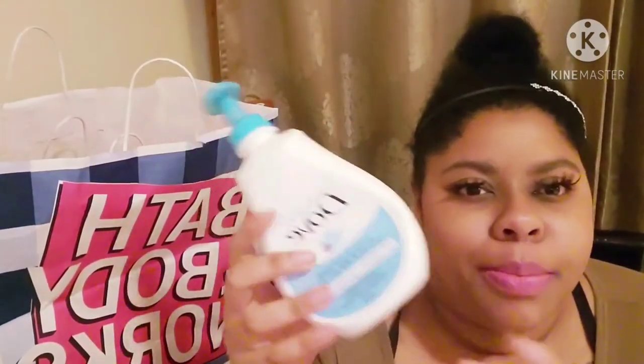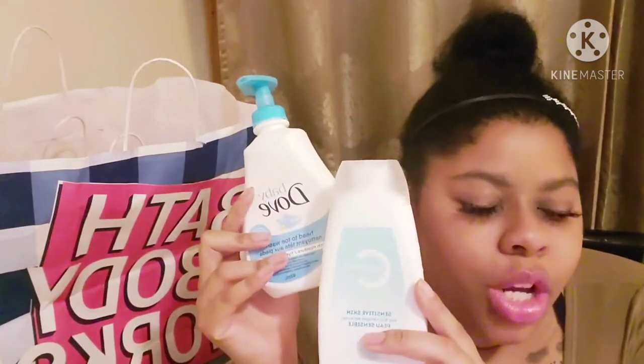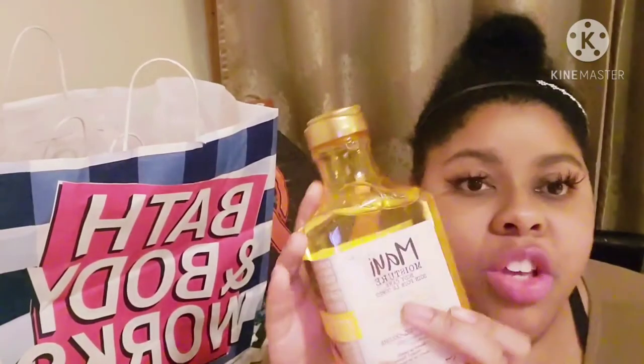So, here's how to smell good in tropical. You'd wash yourself with a standard type of body wash or bar soap, and then you might go in with a fragrant body wash.